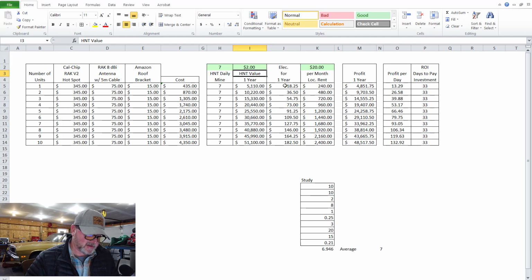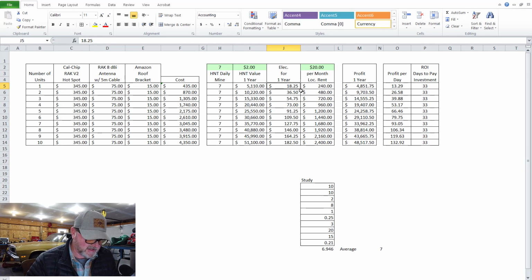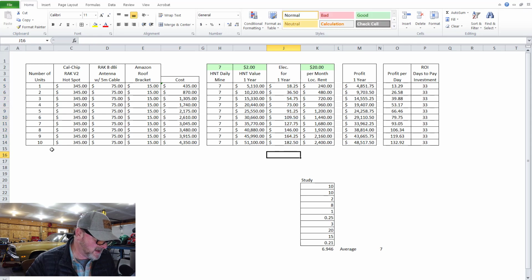We factor in what the cost for electricity in 1 year, which is basically $18.25 to run 1 unit for 1 year, and so that just gets moved out depending on the number of units you have as the total investment. So if I've got 10 units online, I'm going to pay $182 a year for electricity, which is really practically nothing. And we also factor in a rental or a location fee.